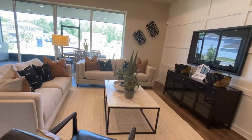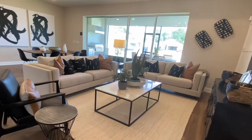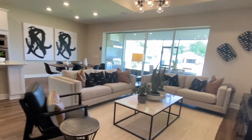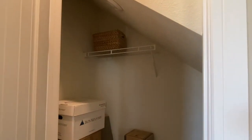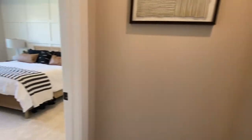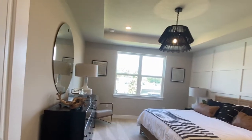You're also zoned for top-rated Seminole County schools, Evans Elementary, Jackson Heights Middle School, and Oviedo High. You have the under the stairs storage space and your primary bedroom on the first floor.